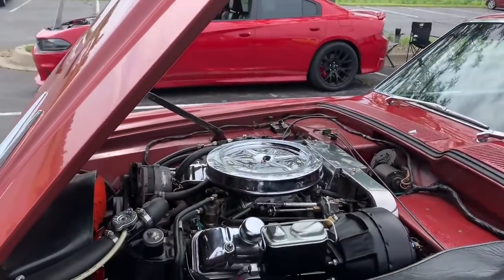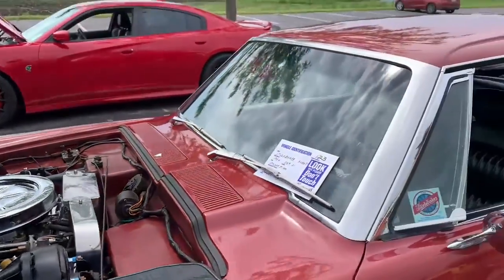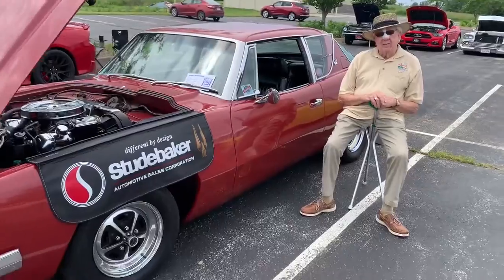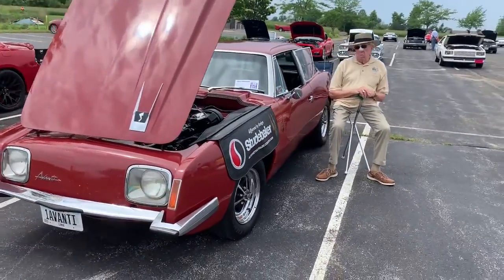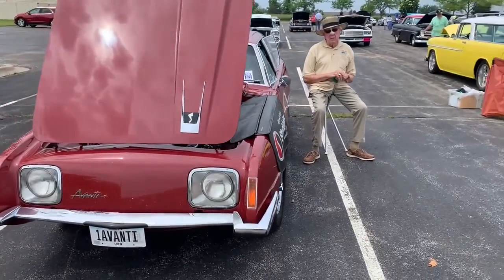I see it has air conditioning. It does. It has all power, everything. Power brakes, power steering, power windows, air conditioning, the whole works. Beautiful car. Fiberglass body. All fiberglass, right. Just like my Corvette. You got it. In fact, the same company, I think, originally made the bodies. Is that right?